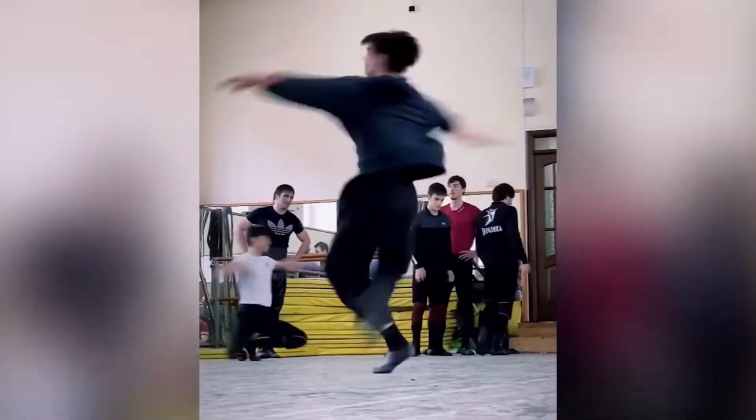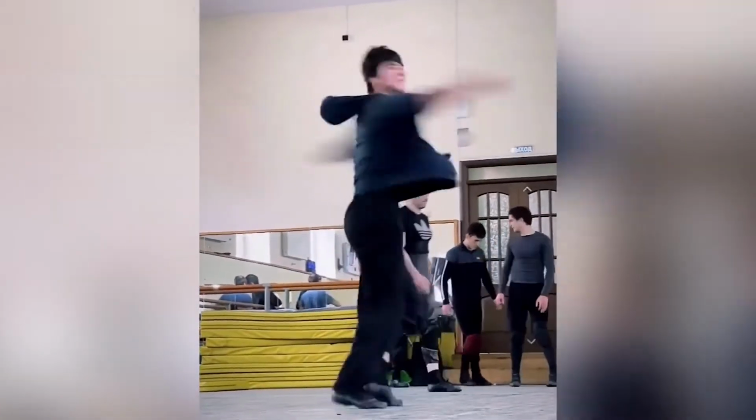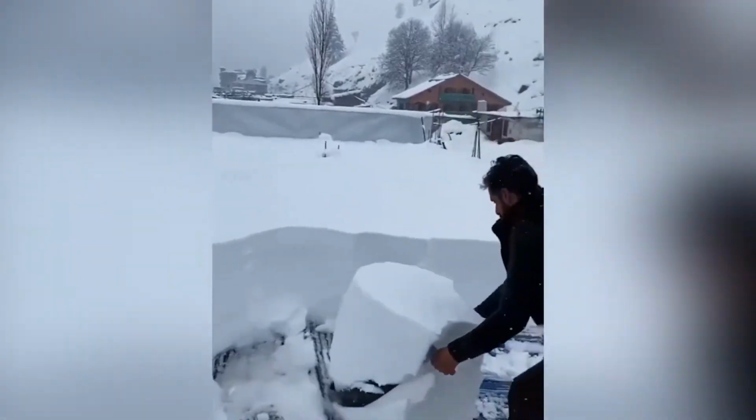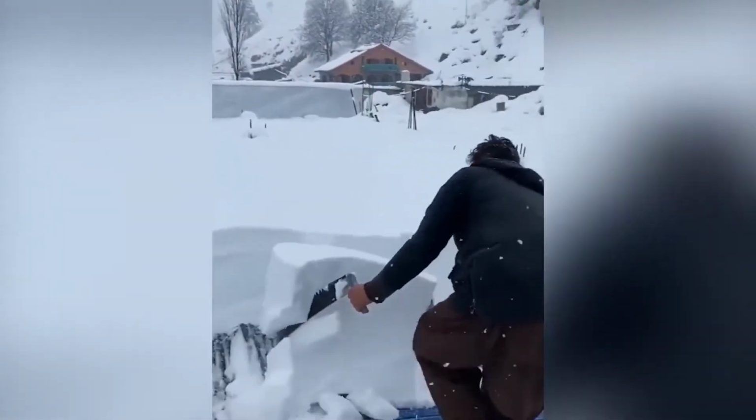This man can spin faster than a Beyblade. It's truly amazing how he manages to maintain his balance, even keeping his foot in the same position as he started. We're so dizzy! If you own a double-handled saw and live in an area with heavy snowfall, we would suggest using this satisfying method to clear it all.